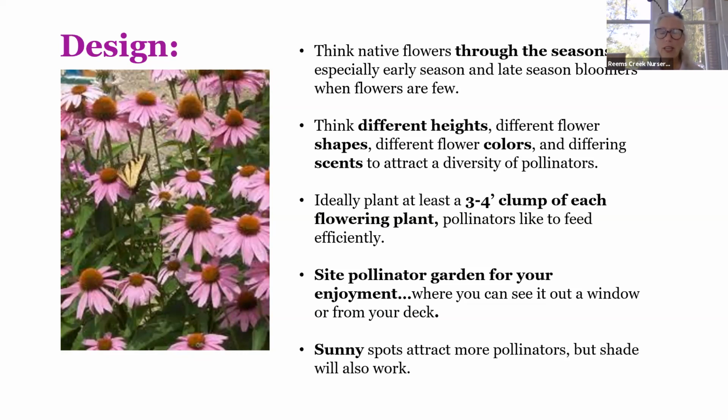I was thrilled. And the other part that you want to think about, if possible, your sunny spots are going to attract more pollinators. But if all you have is shade, do not be discouraged. There's a huge list of wonderful shade plants that pollinators are attracted to, so that should not slow you down whatsoever.